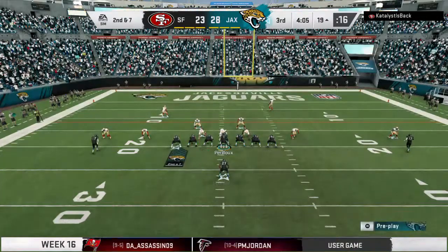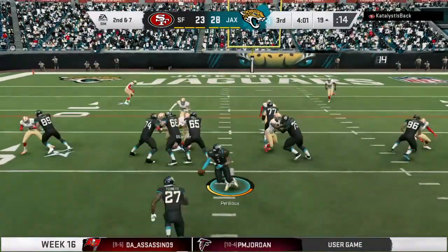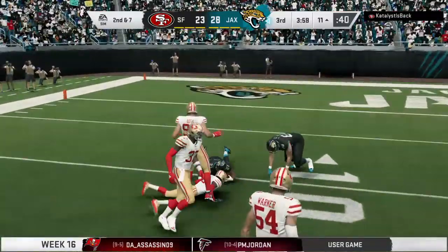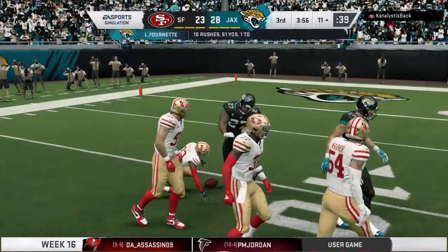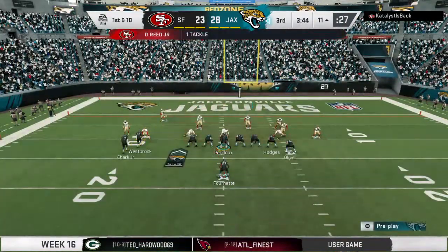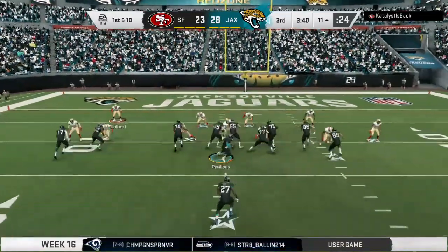He's crashing. He's checking crash. Check safety, check safety. Again, it's Fournette. And he's brought down just outside of the 10 at the 11. That one, a 1st down pickup of 8. So a good run by Fournette. Now another 1st and 10.